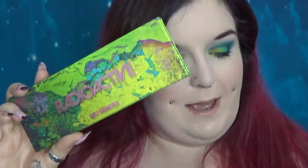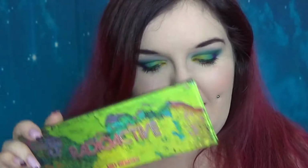With the palette, you're getting 8 pans. The total is about 14.67 grams, so slightly under 2 grams in each one. But there will be slight variety just dependent on shade. So I definitely think you're getting a better deal with the palette.